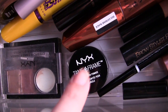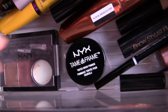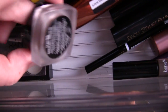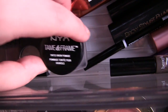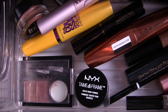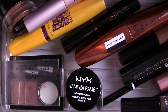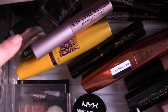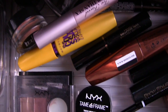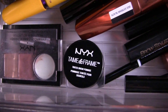And the NYX Tame and Frame, it does the same thing that the dip brow does for me, but the one thing is that they didn't make an Auburn, so I have the shade Chocolate right now. And I mean, they're both so similar. If you guys want to try a brow pomade, I would recommend the NYX. But if you want one that has more shades, I would say go for Anastasia because I feel like they have better shades so far. I mean, maybe NYX will expand their line because they should.